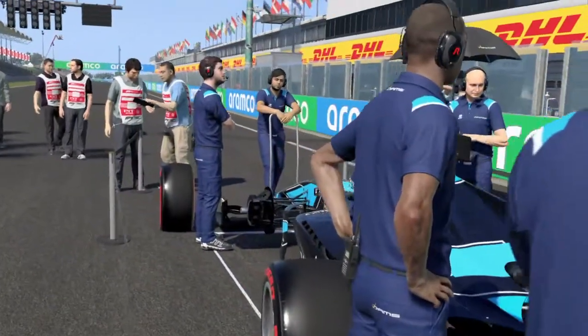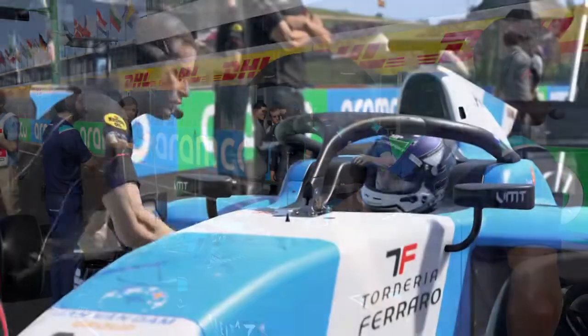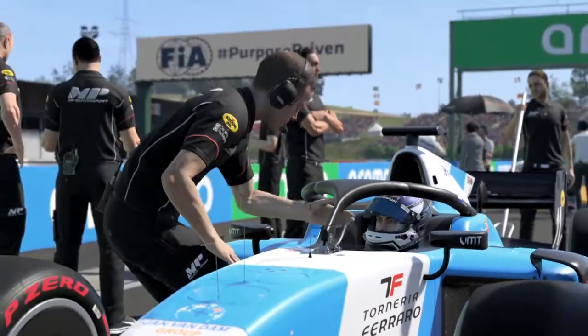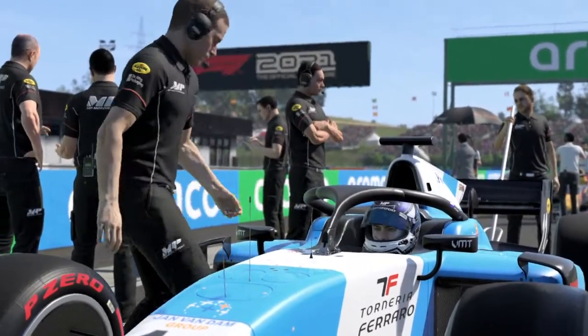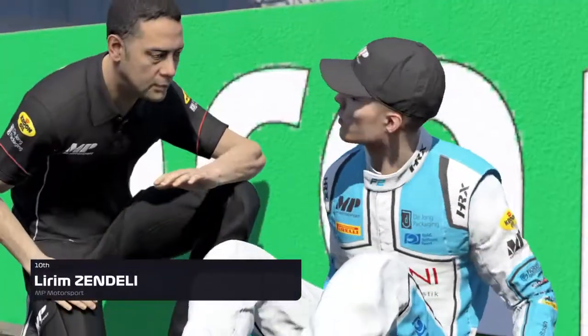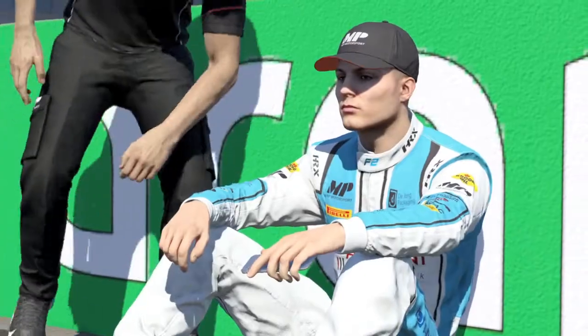Ciao, Alex. As you say, the circuit can be challenging. There's a lot of slow corners which can make overtaking very frustrating. This will be a good test of these young drivers' patience. Waiting for the perfect moment to make an attack would be the key to moving up through the field today.